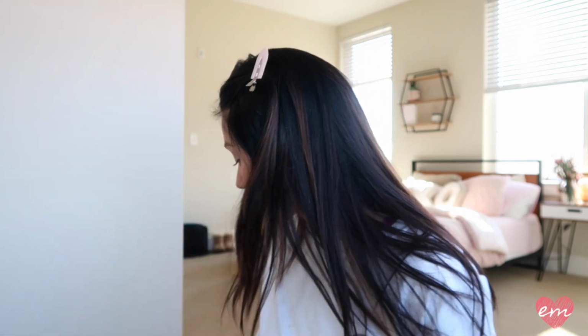Now for the highlighter, I use this little mini sample because this stuff's expensive as hell. And just put this over here. It really doesn't make much of a difference, honestly. And I'll just blend that out with my hands. Yeah, this is empty. I don't know why I even tried to do that. I need to get a highlighter.